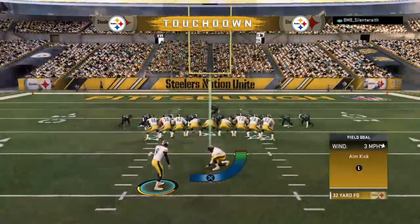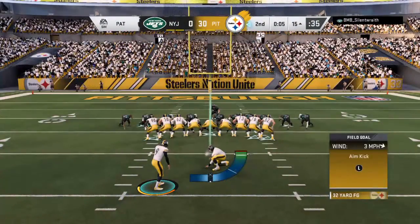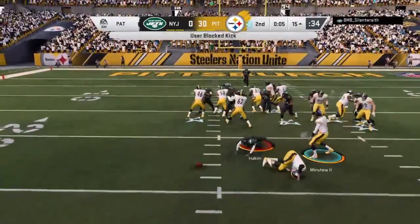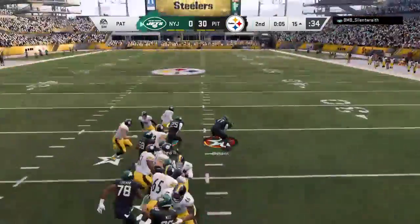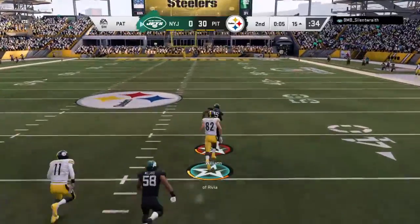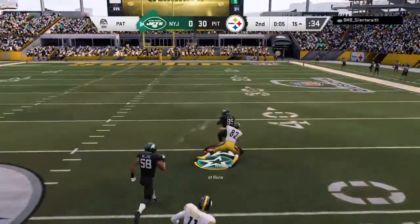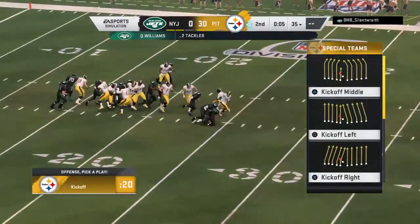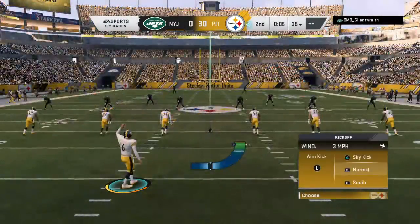A great play there in the final seconds of the first half as his guys continue to put this one out of reach. And now it's blocked, and the Jets have got it. But he will not be able to bring this one back, and the extra point attempt unsuccessful.